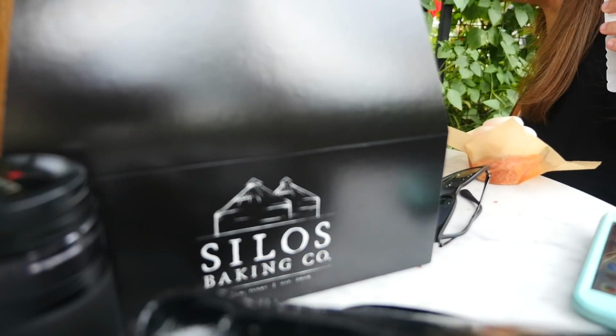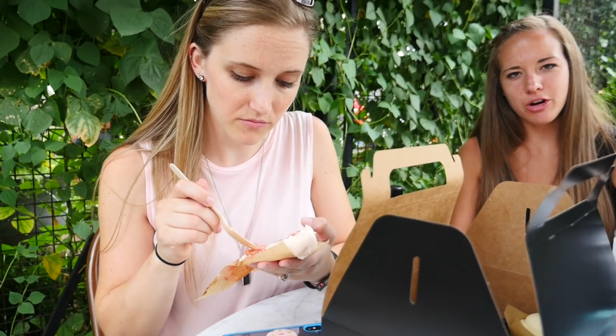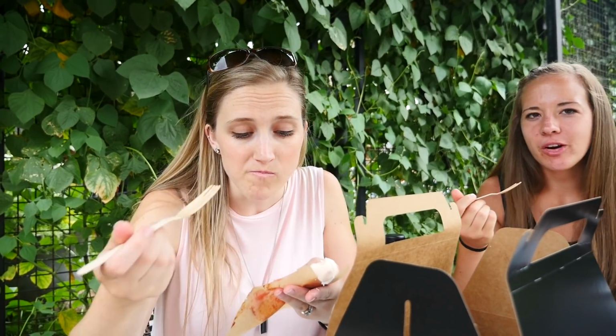First stop you gotta do when you make your way here, hit up the baking company. We got some cupcakes. We have to have our priorities straight. We didn't even park the car before we came here. Lucas did, but we did not.